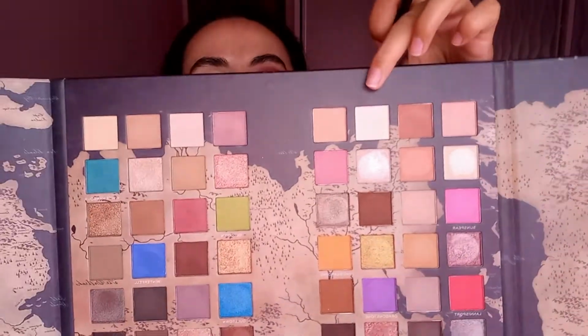Okay, so now I'm just taking a shader brush like this and the white shade right here, this white shade, and I'm gonna be applying it in my inner corner and bringing it upwards. I think I'll cut the crease and then we'll apply some shimmers. Now that is looking something like this, let's go to the fun part, which is the shimmers.